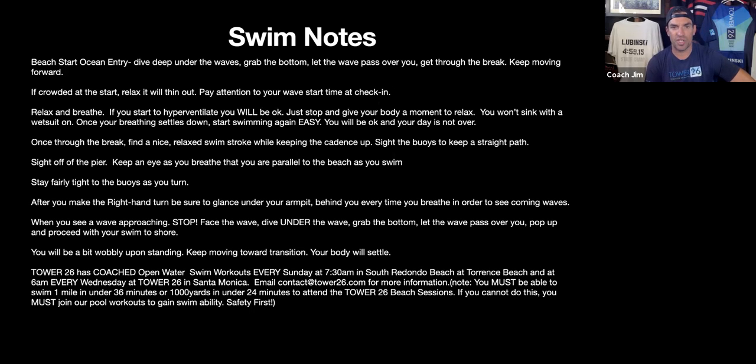If you see a wave approaching, you stop, you face the wave, and just as when you were entering the water at the start, you dive under the wave, away from shore, let the wave pass over you, and then you keep moving back towards the shore once it has. Waves come in sets of 3 or 4. You might have to do this 3 or 4 times before a lull, and then you can swim back to shore. But you have to make sure you're paying attention and not letting those waves sneak up behind you and tumble you over the top because you weren't paying attention. Face the wave, away from shore, dive under the wave, let it pass over your head, and then turn around and go back towards shore.